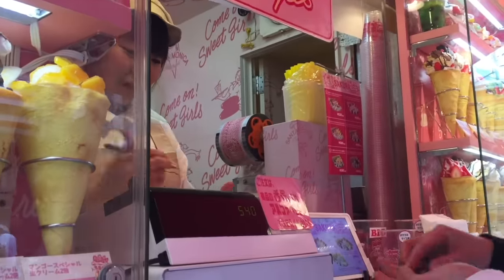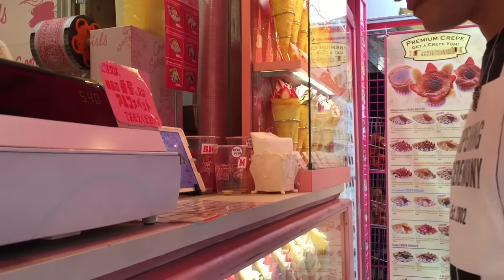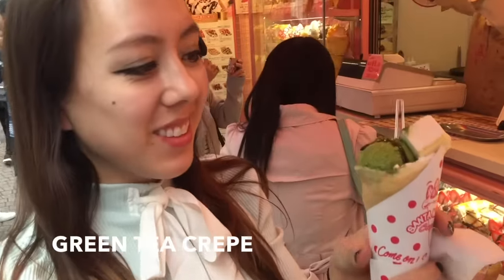So as you can see at the cash register, our total came out to $5.40, so that's definitely a few dollars cheaper than buying it in the US, of course. So we got the green tea crepe with cheesecake chunks on the top.